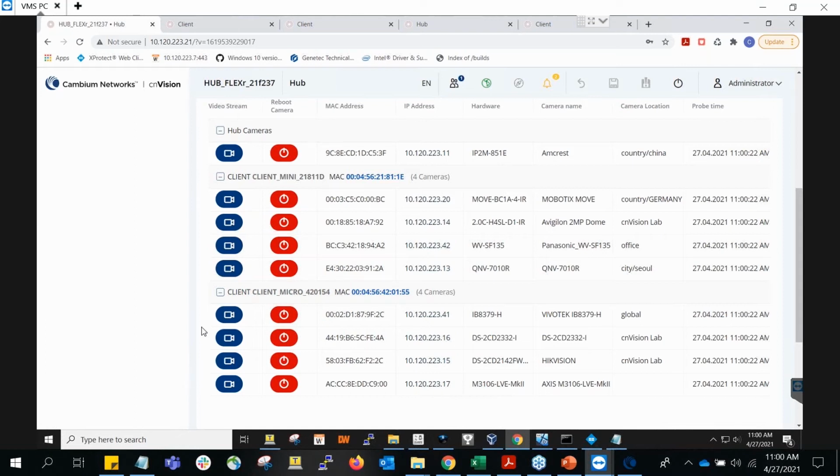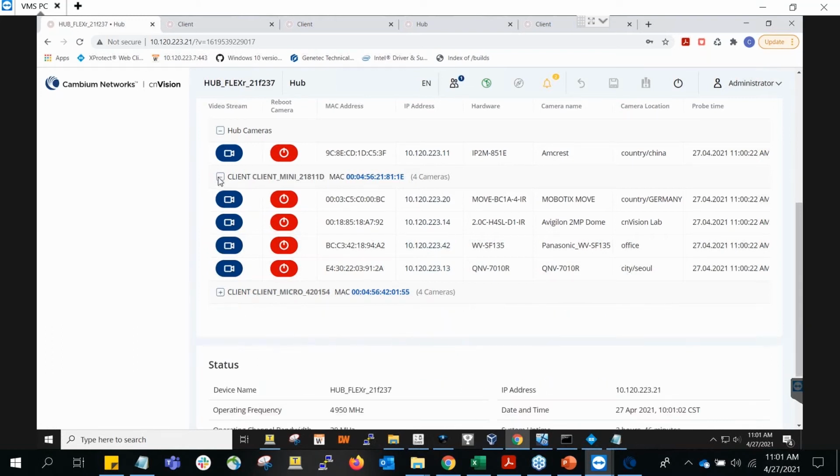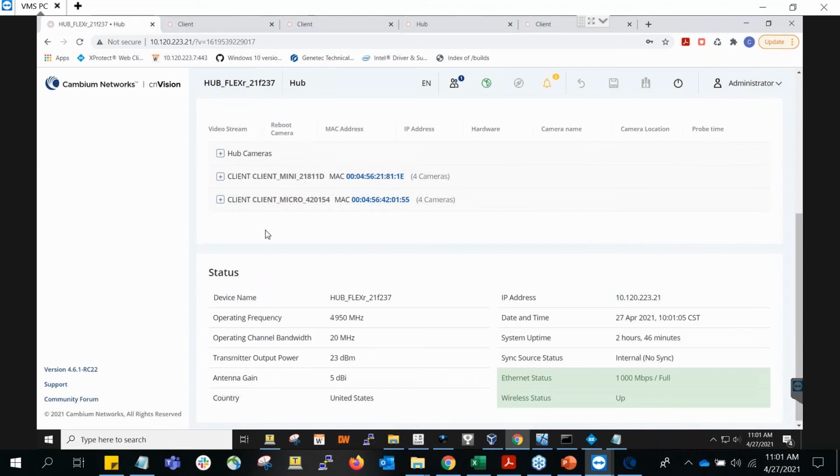And Chinmay, if you collapse your menu item, what that shows is a hub with cameras underneath. I've got a client mini with a complicated name, 21811D. What you really can say is, client mini, northwest parking lot, or client micro, school parking, playfield, eastern corner. So you can name them in friendly ways. This gives you an idea of what this client, this bridge, is serving.